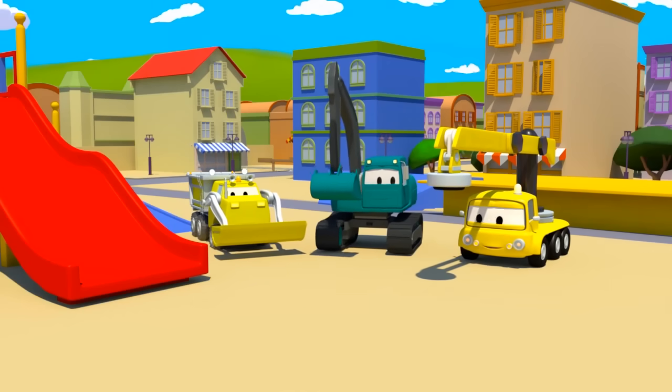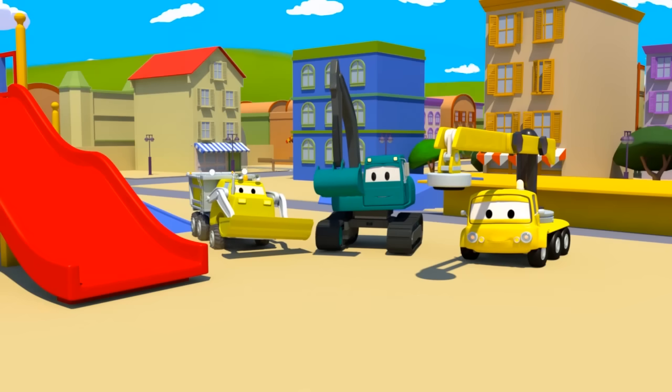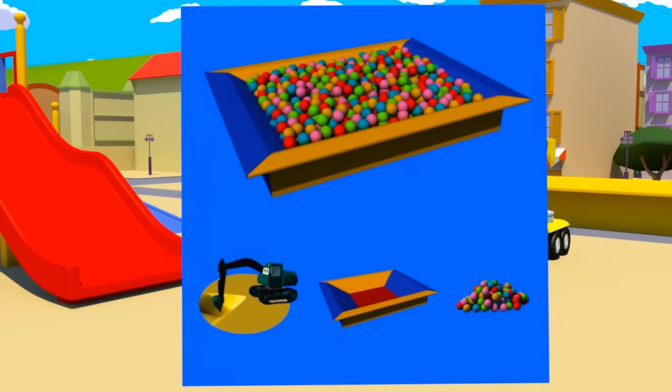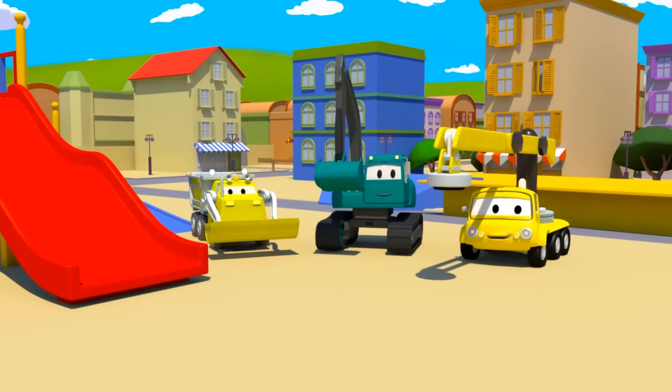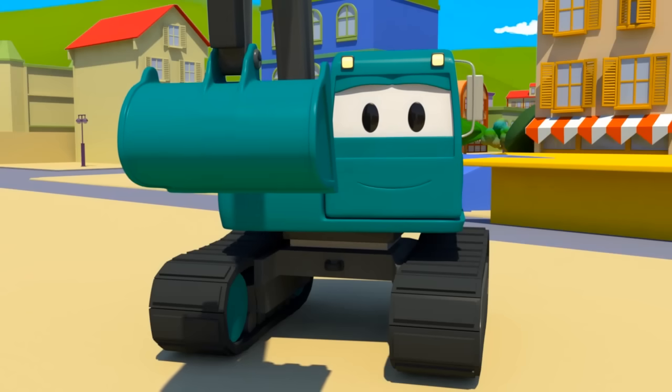This is a hard project, guys. You're going to have to work together as a team to make it happen. Okay, here's what you need to do, squad. Step one, dig a square hole in the ground at the inlet of the slide. Step two, build a wall inside the hole. Step three, fill the hole with balls. Okay, Edgar. First, we need to dig our hole. Let's see what you can do.